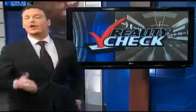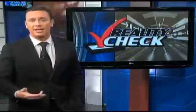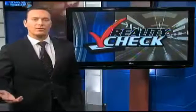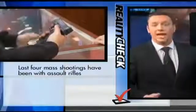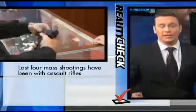But let's face it, the argument over guns in the U.S. is over guns in the U.S. And if the argument over guns is to be intellectually honest, then why is everyone talking about these so-called assault rifles? The argument has been made that the last 4 mass shootings have been with assault rifles. Therefore, a ban on assault rifles is necessary.